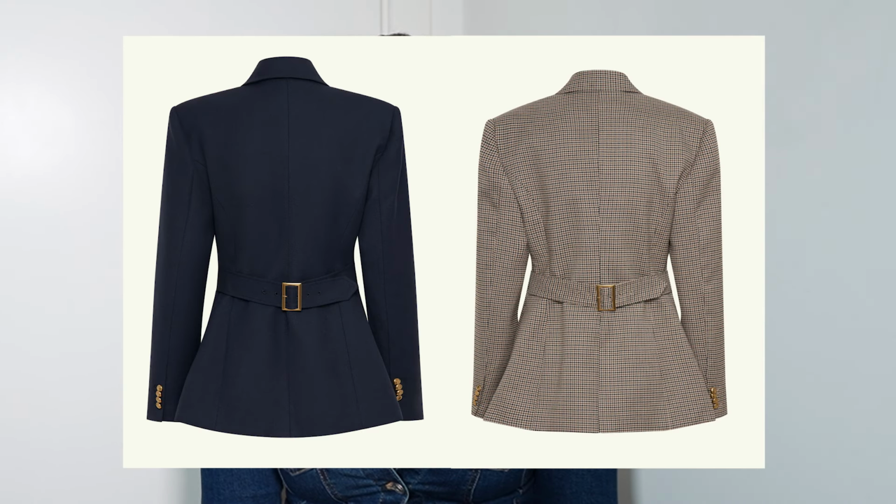But let me know what you guys think. Which one do you think is better, the brown or the blue? I don't know. But I love the shape of this blazer. It's got kind of a strap that runs at the back that looks like it might be adjustable, so it kind of sucks you in.